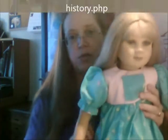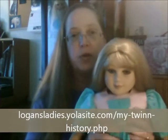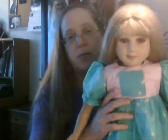I'll try to put a link to a website that I found that had a very lengthy history, probably more than you would care to know, but I found it very interesting, about the history of these dolls, which were originally made and manufactured in Colorado. So they were American made for quite a while. This particular doll, except for the body, and it does say the body is made in China.